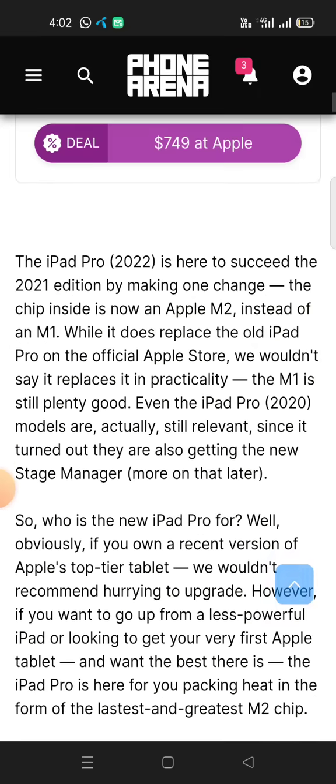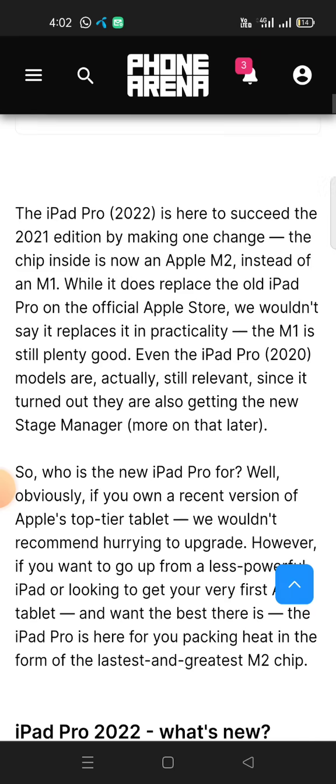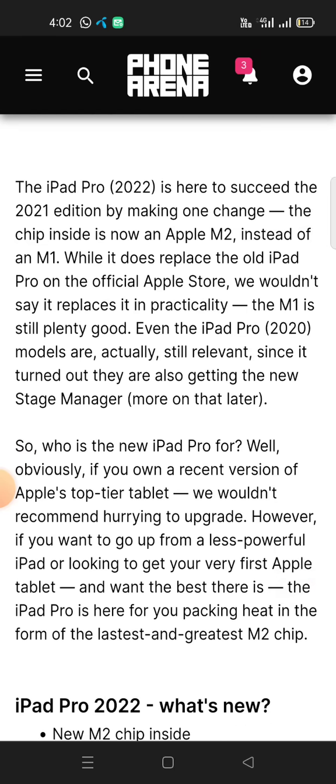The iPad Pro 2022 is here to succeed the 2021 edition by making one change. The chip inside is now an Apple M2 instead of an M1. While it does replace the old iPad Pro on the official Apple store, we would not say it replaces it in practicality. The M1 is still plenty good. Even the iPad Pro 2020 models are actually still relevant, since it turned out they are also getting the new Stage Manager. So who is the new iPad Pro for?